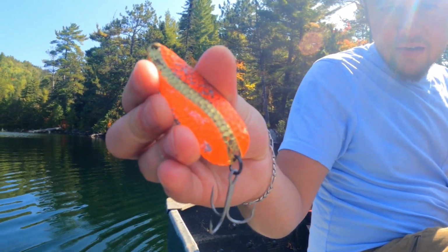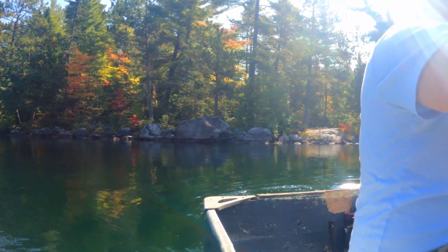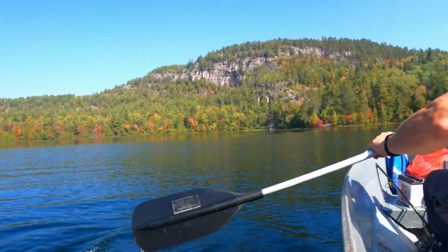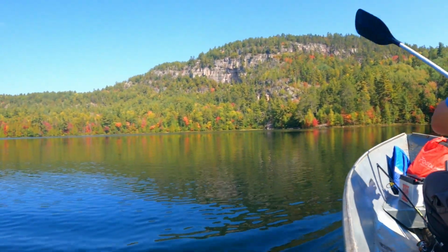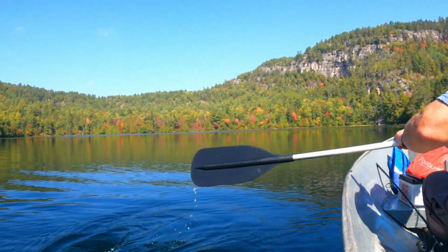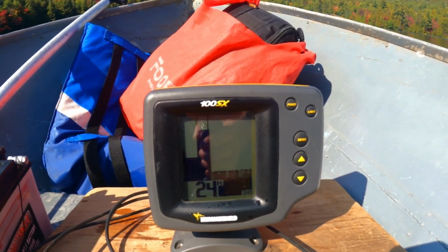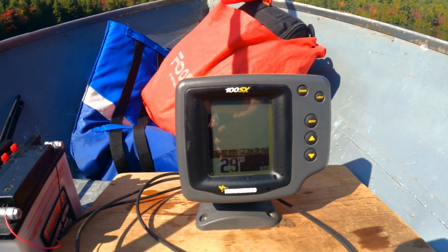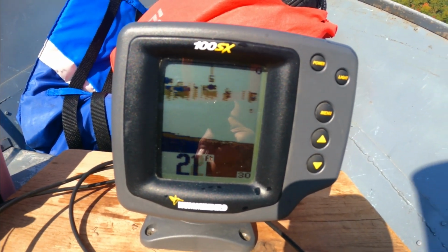I'm gonna go for this guy. He's like the orange. Six, seven. And how far? 14 to 17 feet. If you could back it up to where he's on this fish mark. Only down 6 feet.